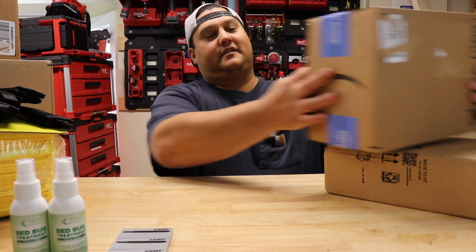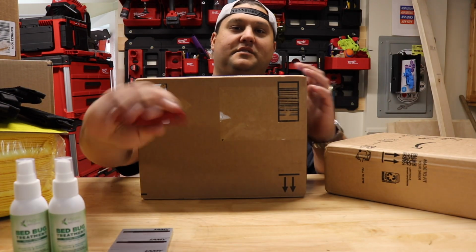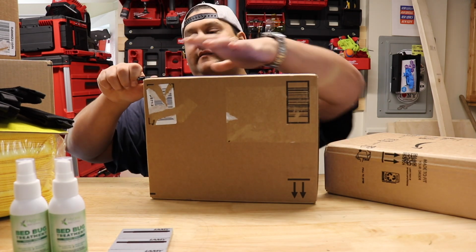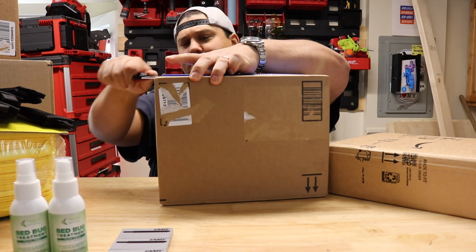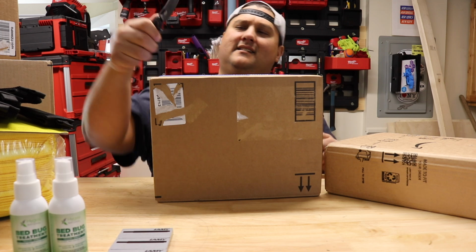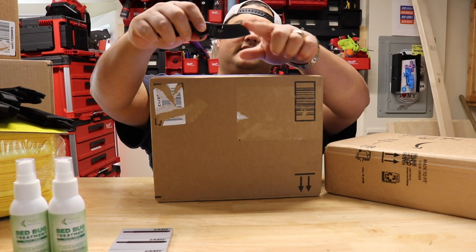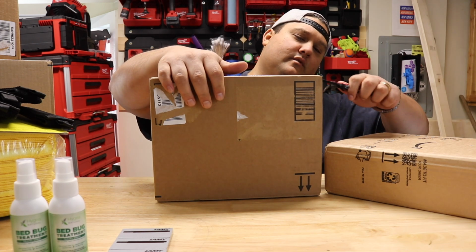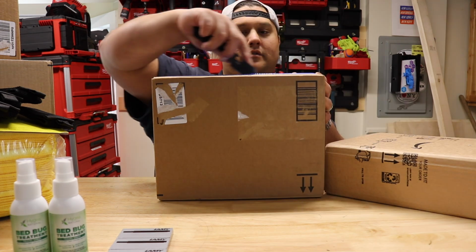Next, we're going to get into one of our first big boxes. As always, we're using our Snap-on CRKT rebrand pocket knife. I really appreciate this thing. I don't know what exactly this blade shape is called, but I like that it doesn't come to a stiff point here at the end. Most of what I'm using this for is opening boxes anyway.